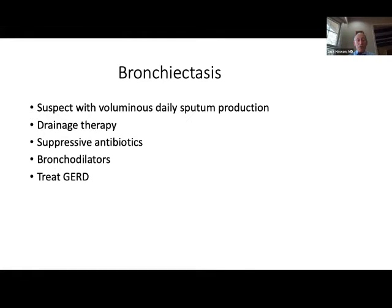It's very important to treat gastroesophageal reflux disease, which is a common cause of bronchiectasis, and evaluate them for that. I usually recommend that people don't eat 3 to 4 hours before they go to bed to give their stomach a chance for gastric emptying. I've come across a few folks that have had problems with gastric emptying, and that's why they've been having bronchiectasis. So be aware of that possibility, especially in diabetics.